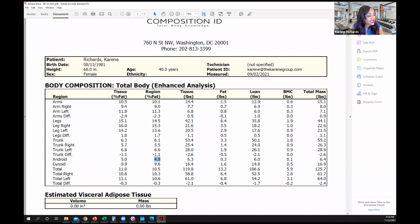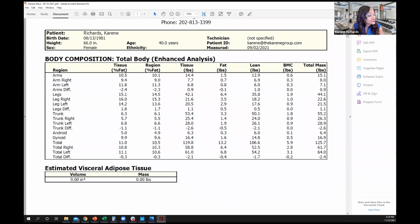You can also see the body fat in my arms, the body fat in my legs, and that kind of thing. So it's very, very detailed. One of the things I like to point out is that the DEXA scan also covers a reading called visceral fat. It's called visceral adipose tissue here on the report. If you notice, my visceral fat is 0 pounds.